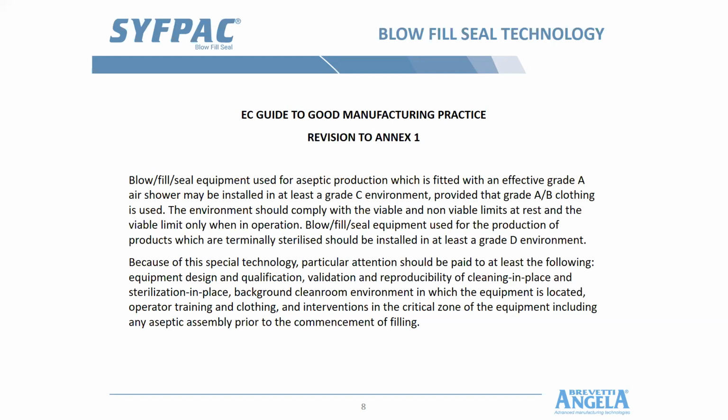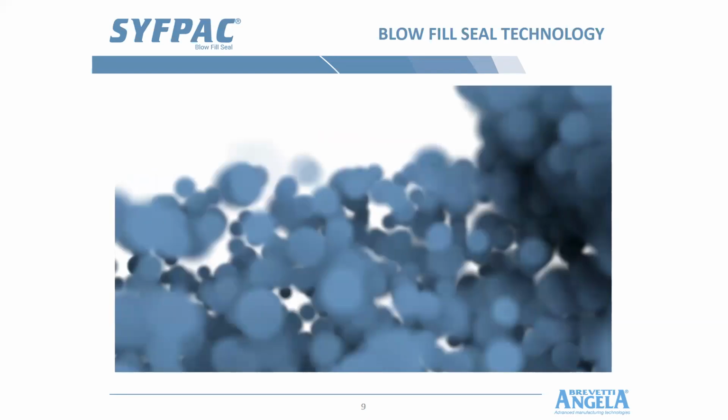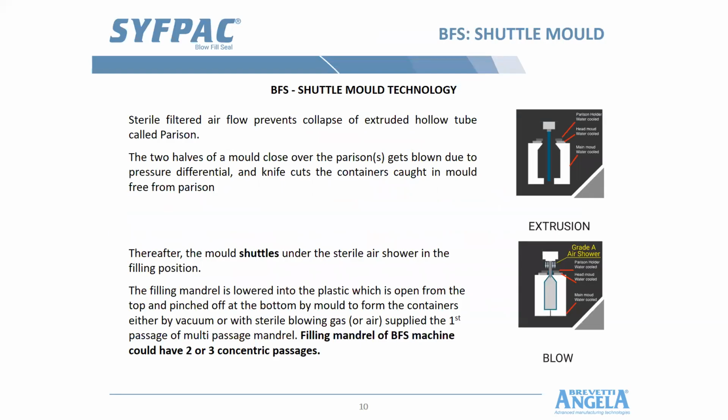Interventions in the critical zone, and then we will look into that aspect later. To show you how a Blow-Fill-Seal process works, I have a short film here.